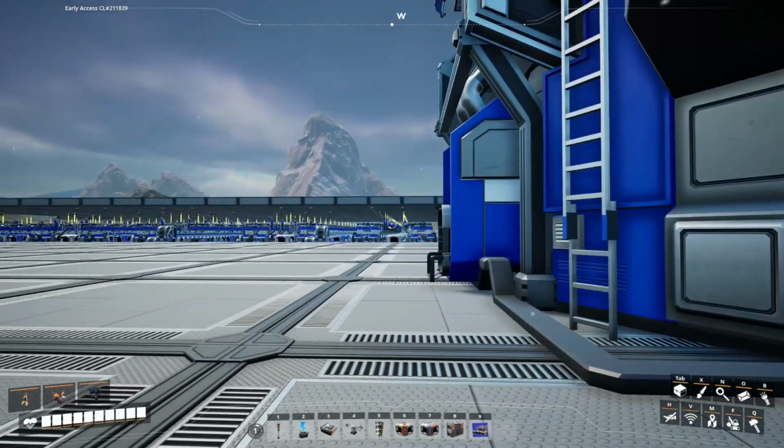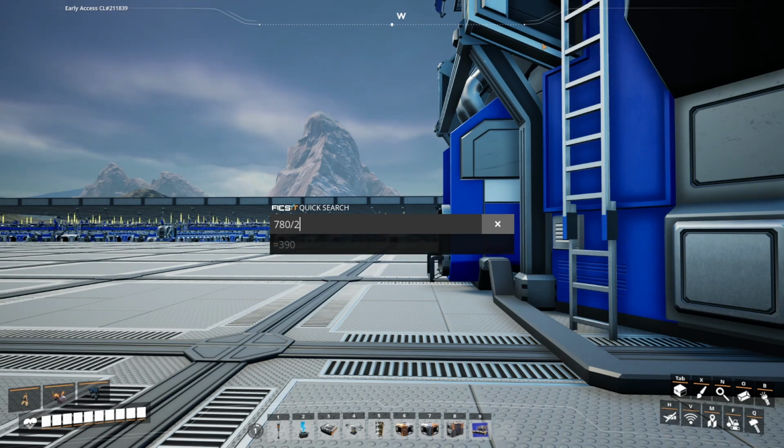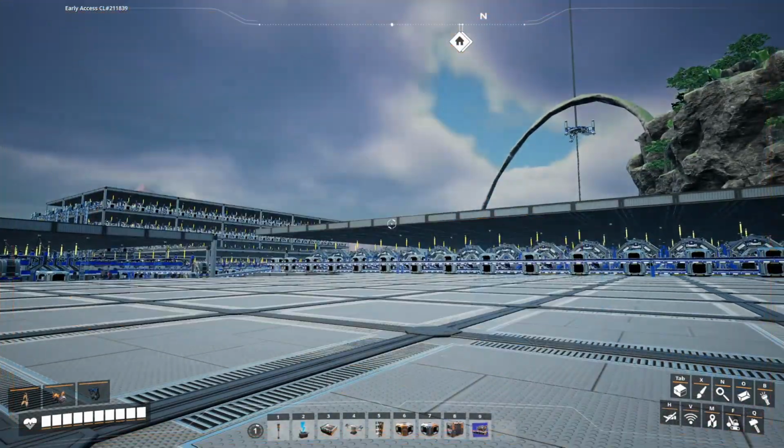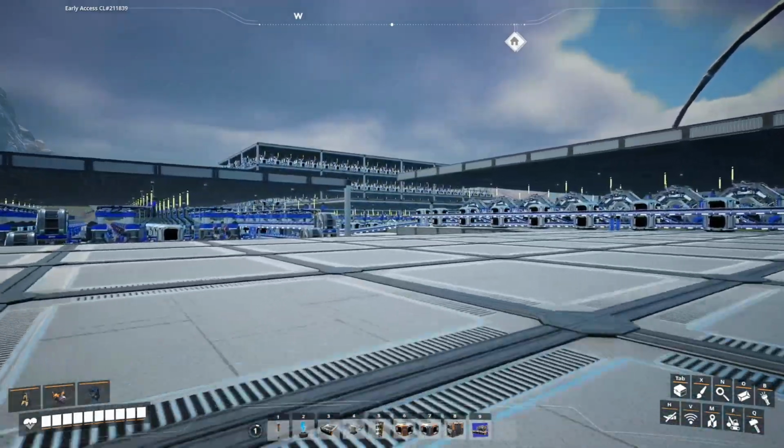Now, here's some more math. 780 Mark V belt divided by 200. That's 3.9 manufacturers per line. And we need 27 of them. 27 divided by 3.9. That's 6.9 rows. So we're gonna have to have 7 rows of 4. So that's 28 manufacturers. And we'll underclock some of them to make it all work out.